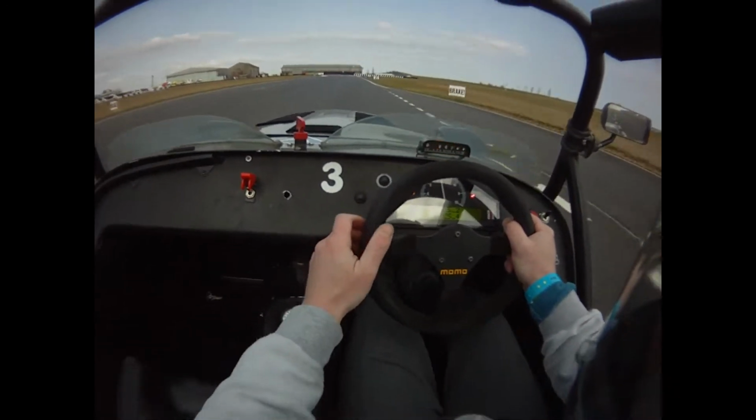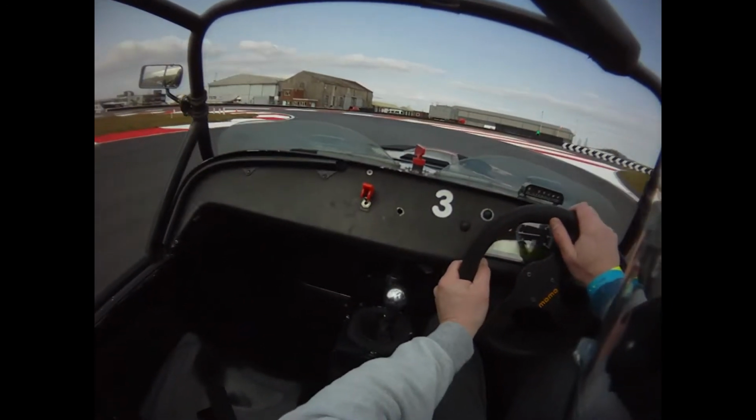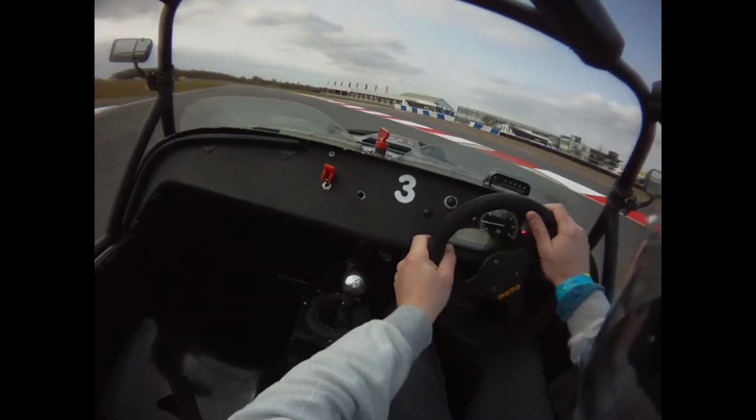So yeah, shame that, because coming onto and off this pit straight really suits this car, which is nice. Tight corner again here, so you're relying on the mechanical grip to get down.